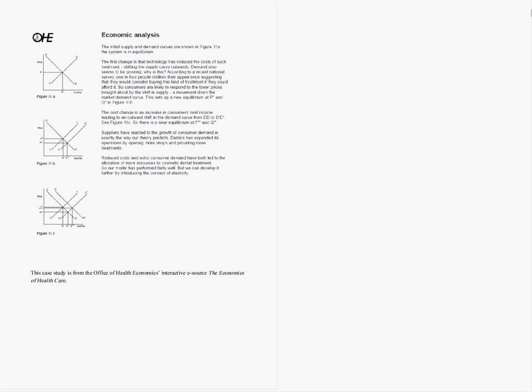a change in demand, or an increase in consumers' real income. Okay, what happens if we have a change in consumers' real income? Well, these consumers have more money in their pockets, able to purchase more. So demand shifts outwards. We see a move from our original demand curve outwards to the new demand curve. Again we see a new equilibrium point.